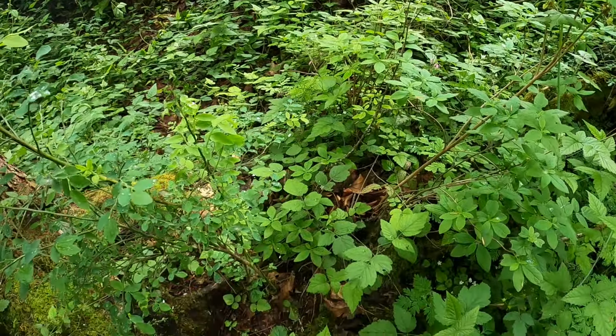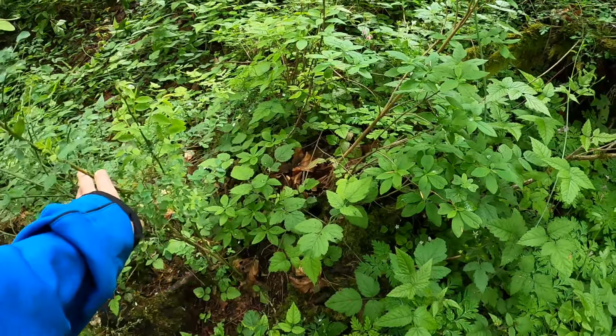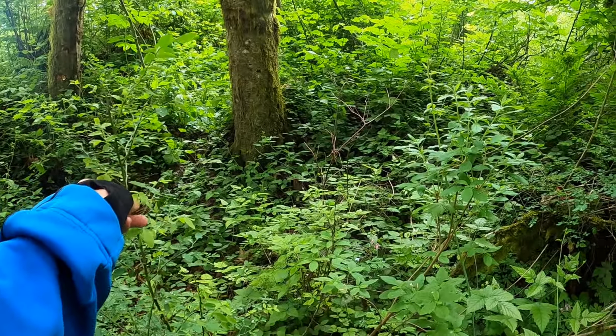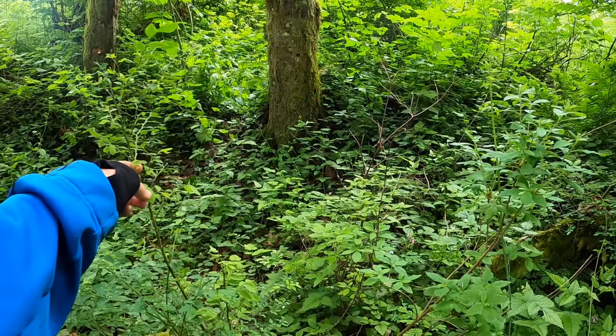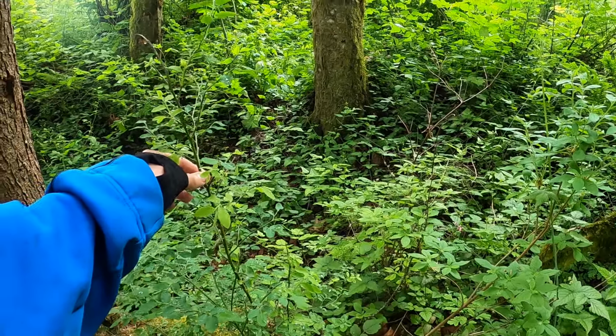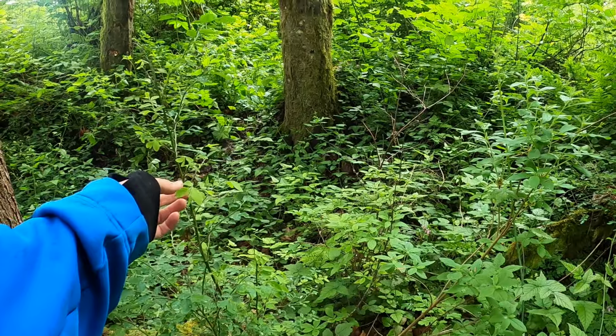So this one's growing on very woody soil, kind of right at the edge of a nurse log, and it needs that. It wants to be on a log, a stump, very woody soil, and it also likes it really moist, and it likes shade or partial shade. It doesn't want to be in full scorching sun.